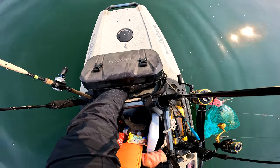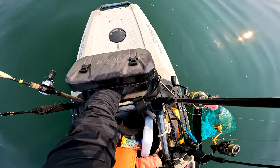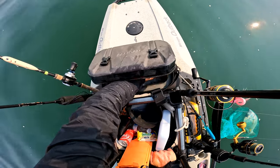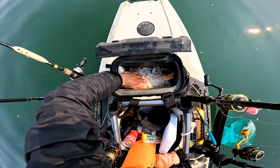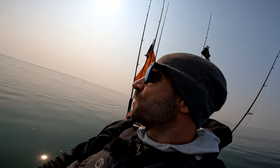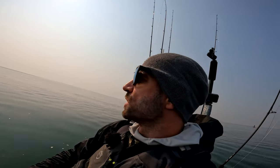Sick. That worked out so perfectly. It's like the perfect size for the cooler. Oh, I'm so hyped, you have no idea. Well, that was sick. I don't usually keep the weak fish, but I've been looking for one that was like 20 to 24 inches, and that was perfect size, 22.